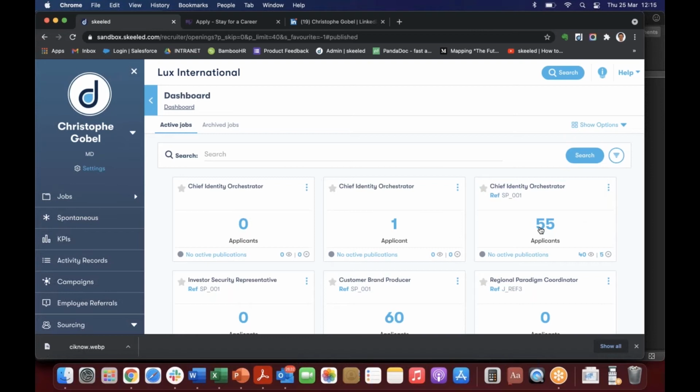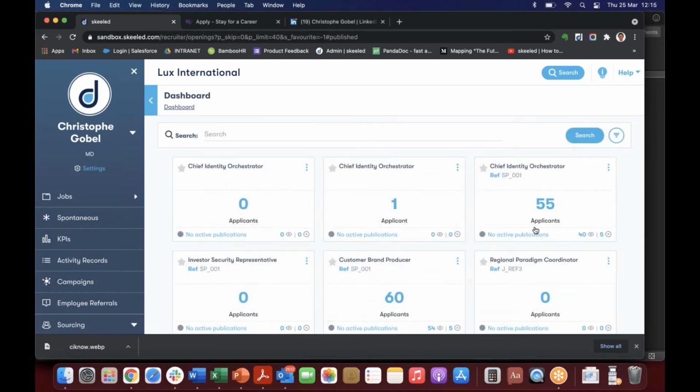Now let's have a look at some jobs with this example here. At the moment, this isn't live. It would be a green dot if it was live. When I say live, it would be available on your intranet career page or your public-facing career page, or it might be published onto a job board or a set of job boards.